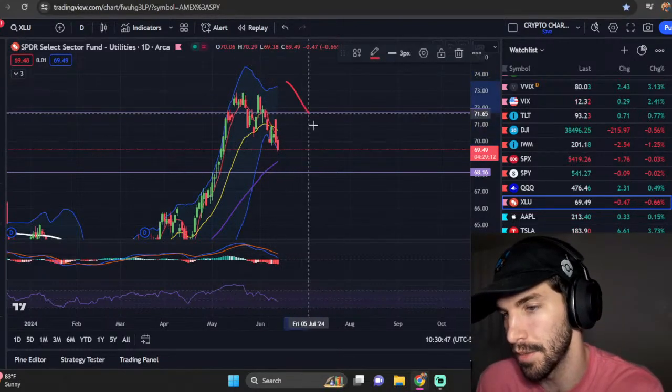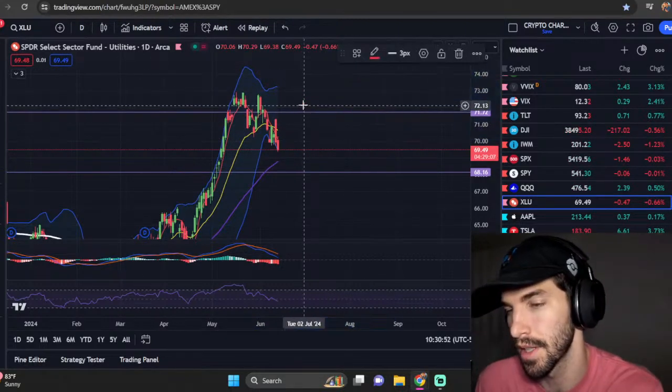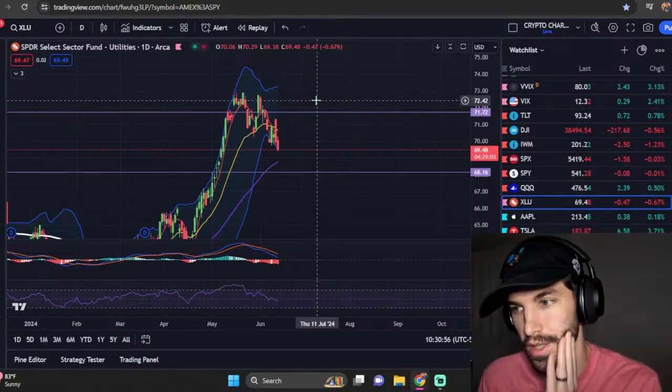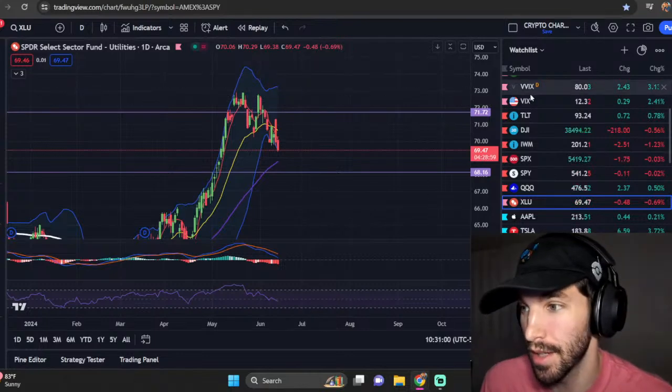And maybe the SPY wants to drop and then create that divergence in the future, and this elongates for some time. So we're going to pay attention to that. But for now, it really tells me that we should follow XLU very soon. That's really how I'm reading into it.